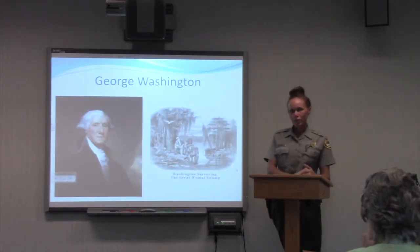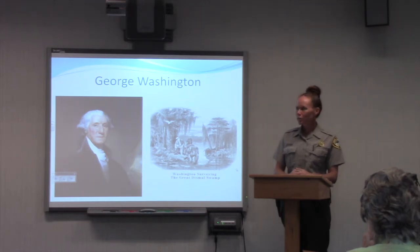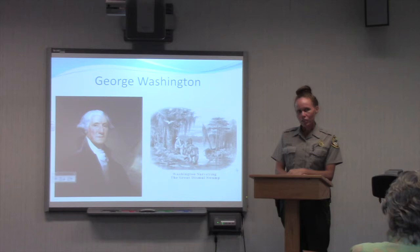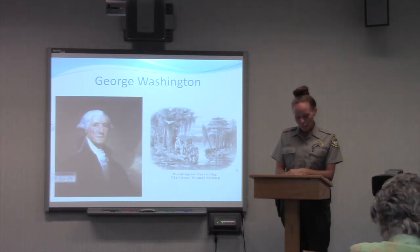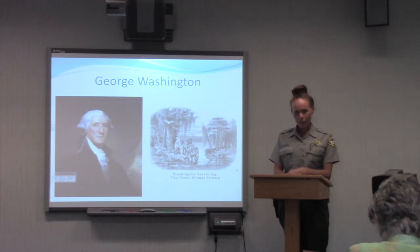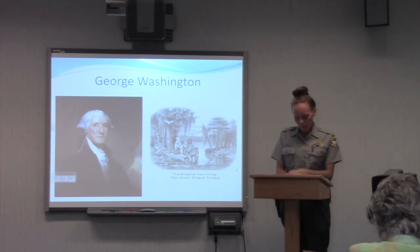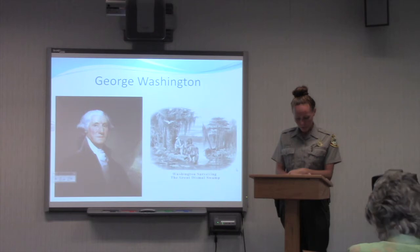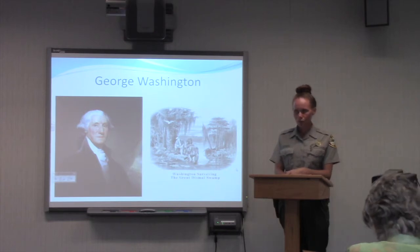So George Washington is another major historical figure associated with the swamp. He visited in the 1760s, and there is a ditch running east to west that carries his name today. That's on the National Wildlife Refuge, but there is a Washington ditch out there. And he founded the Dismal Swamp Company in 1763, and their main purpose was to drain the land for farming.